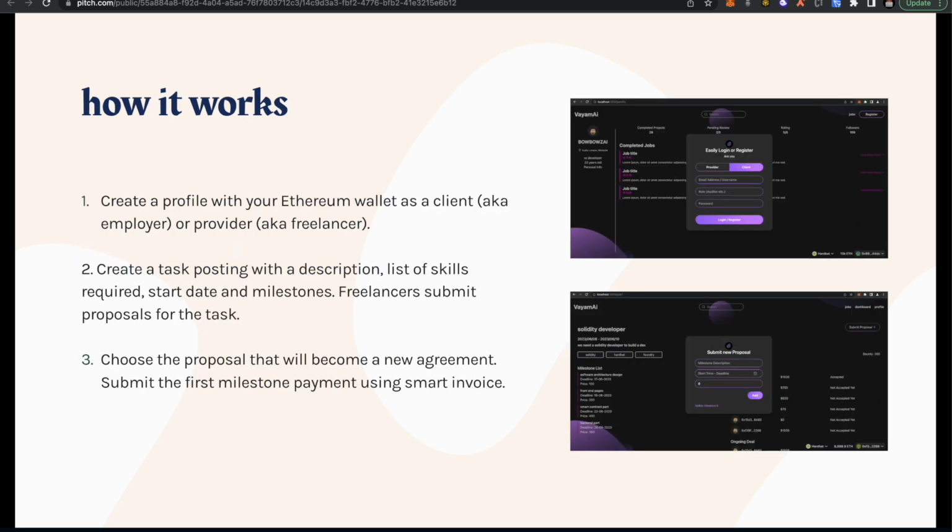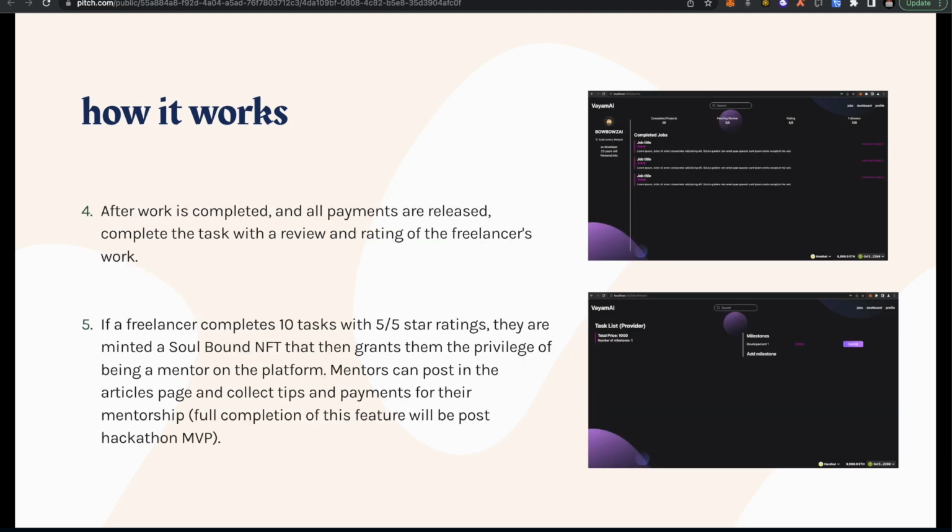Basically, a user creates an account. It can be a client or a freelancer, and they are going to submit some tasks, and then the freelancers are going to submit some proposals that the clients will have to accept. This talk happens off chain. Then the freelancer will have to submit one invoice on chain, and the client will have to acknowledge it, and then the deal starts on chain. When the deal finishes, the freelancer and the client will have to leave some star ratings.